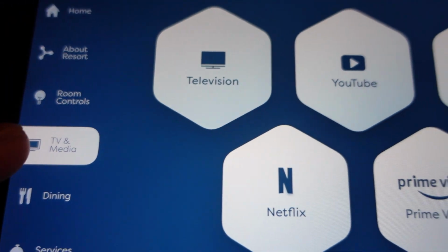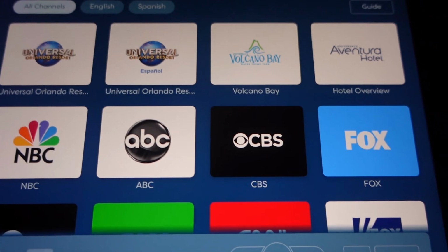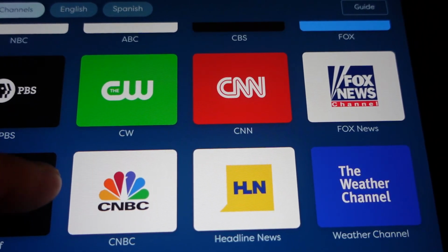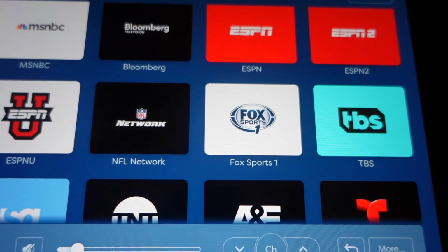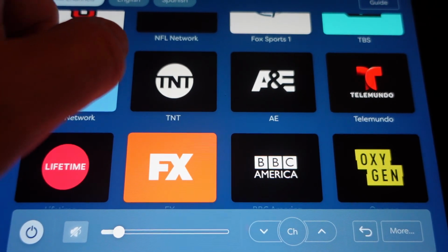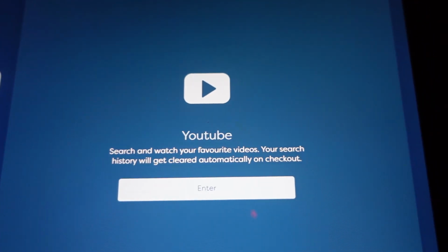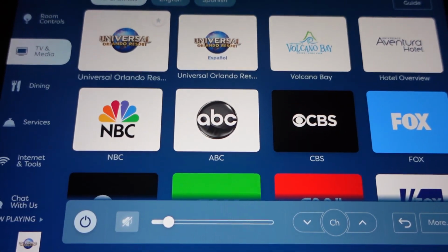So you've got TV and media. You could do your usual stuff, television. You've got your usual channels. Yeah, it automatically turned the TV on when I selected this part of the menu. Mute. Yeah, all this. But what I like really a lot is this. You can link your YouTube. Might be a bit cautious doing it actually, because I don't really want to link my personal YouTube to that. So I'll probably just use my phone anyway. I'll give it a go.